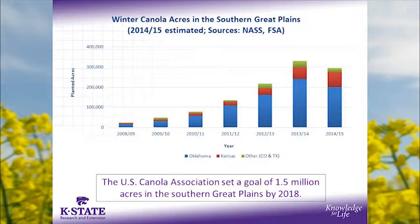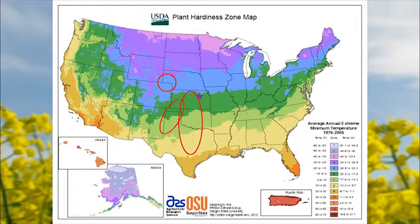And from the graph here, you can see a fairly dramatic increase in acres over the last several growing seasons. However, this past growing season, with the nasty winter that we had and the drought conditions, we had a little bit of setback in our acreage increase. But the U.S. Canola Association did set a goal for about 1.5 million acres in the Southern Great Plains by 2018.